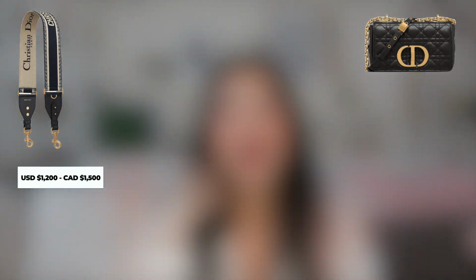I would get the strap, the Christian Dior strap. The strap is sold separately. It's not cheap. It is still quite expensive. Once again, the strap is significantly cheaper in Europe as well. So if you're going to do that, you might as well buy both the bag and the strap. And I would wear the Caro bag with the actual strap. It looks so good. I'm going to leave a picture of when I tried it on in store.